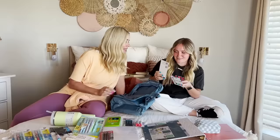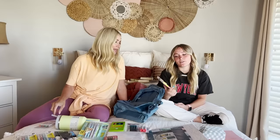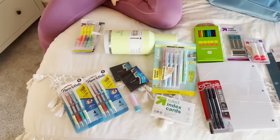Wait, are those mine? I don't know. You guys watch the back to school supplies video and tell us whose these gel pens were, because somebody got them. Or these highlighters that move up and down. Dual tip highlighters. You can open either side. Tell us who bought these. That's the end of my backpack.